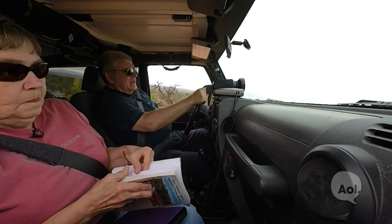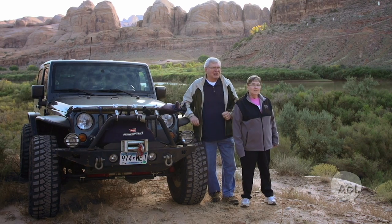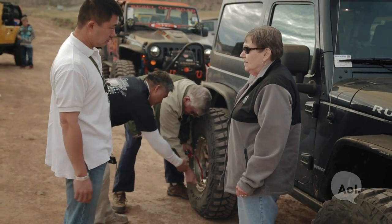We always get a kick out of the younger people coming up behind us. They'll slow down and look at the Jeep, and then they'll pull up alongside of us and they'll get that shock look of what are these old people doing with that Jeep? We're in our 70s now. We could be sitting at home in a rocking chair watching TV, but we'd rather do this.